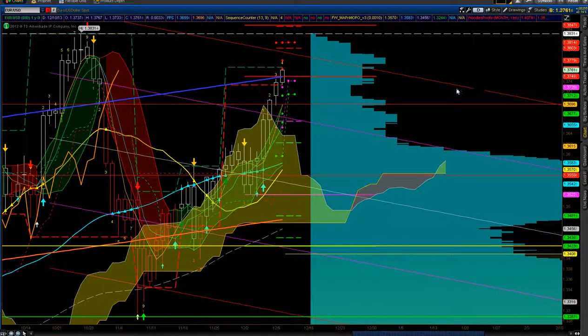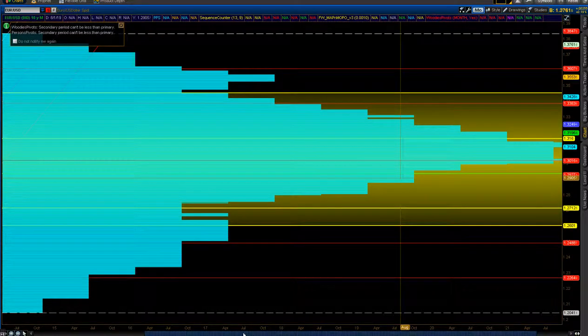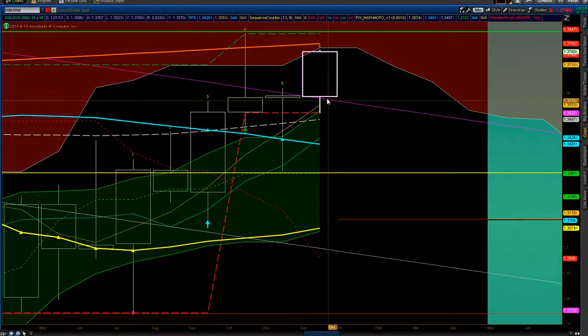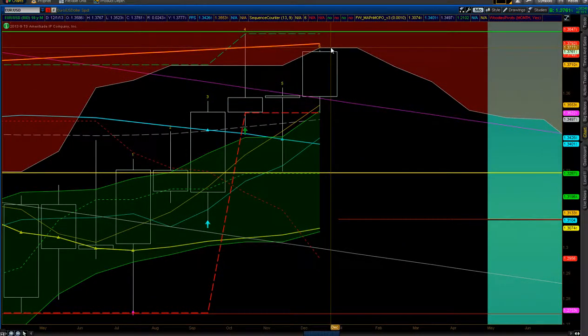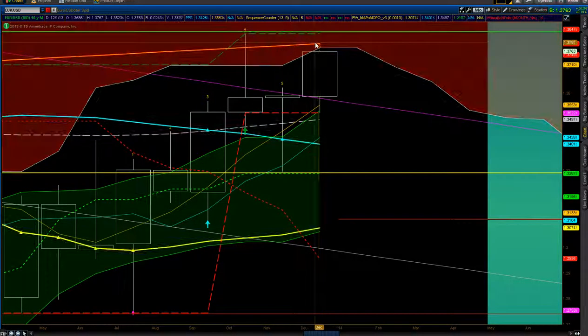Weekly is not that bad. I want to show you monthly. The monthly, you got the Ichimoku cloud right here. So that's going to be resistance. That cloud right there, that's 37.76. So keep an eye on that level. And then this orange-red line going across, this is the median line on the monthly. Like linear regression, this is the median channel line right there.